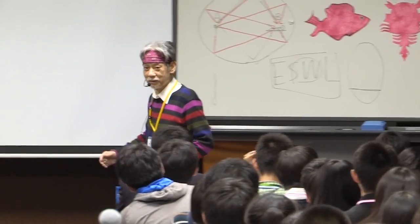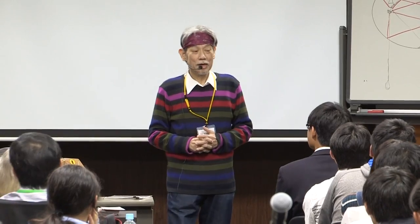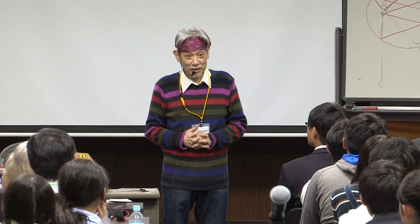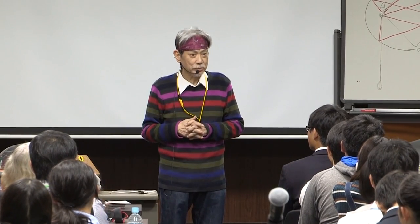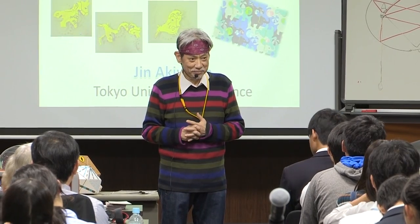This is a mechanism of ESWL. So just a simple application of the ellipse, which you learn in Sugaku.